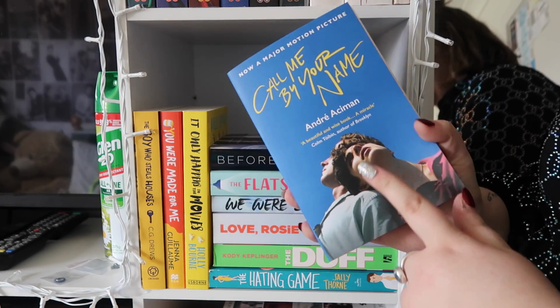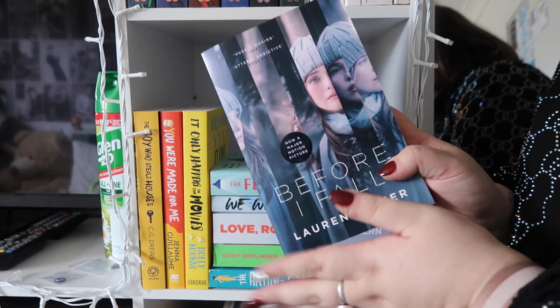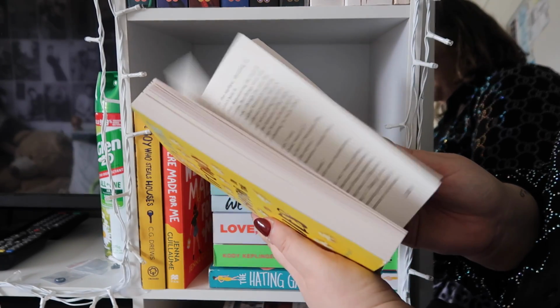This is Call Me By Your Name. Again, the movie cover, but what can you do, you know? Then I have Before I Fall. Again, this is the movie cover. So this one is Only Happens in the Movies. This is probably going to be my next read because I'm really excited to actually read this.